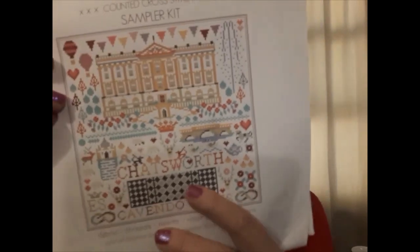So, I will have to go and look up Chatsworth where it tells about this sampler and all the little things that are in it. Because I think Jill told me, I think it probably was, or someone else, told me that there is a place that explains all the little motifs and things that are in this. Yeah. So yeah, I'm enjoying working on it.